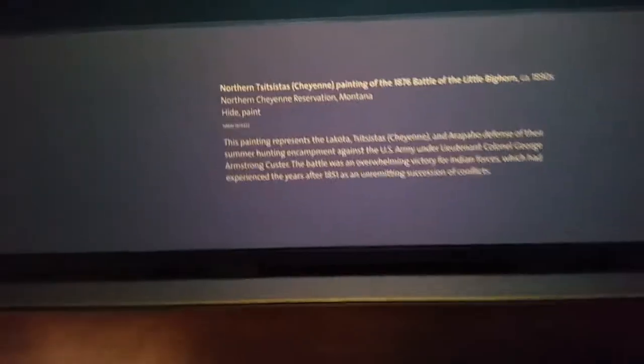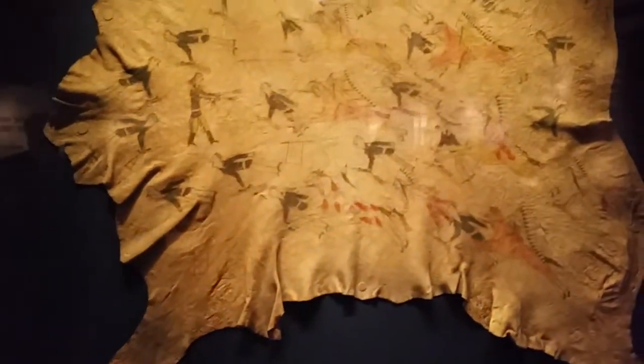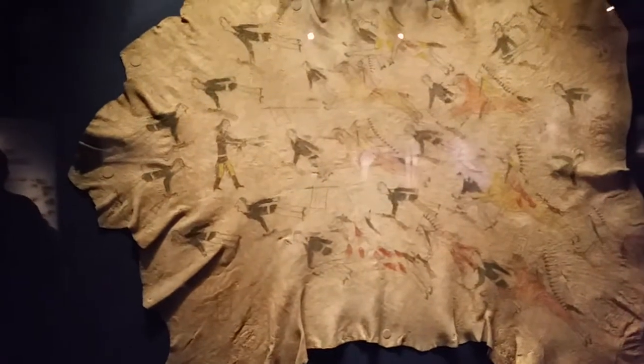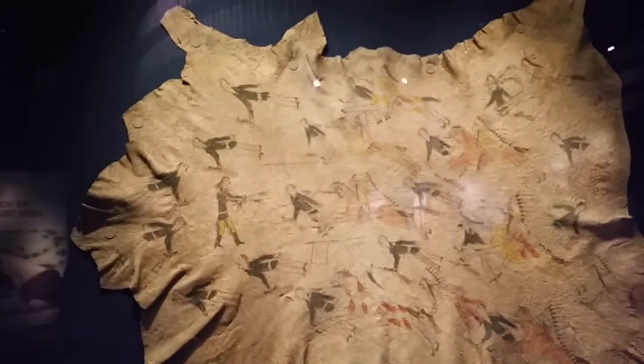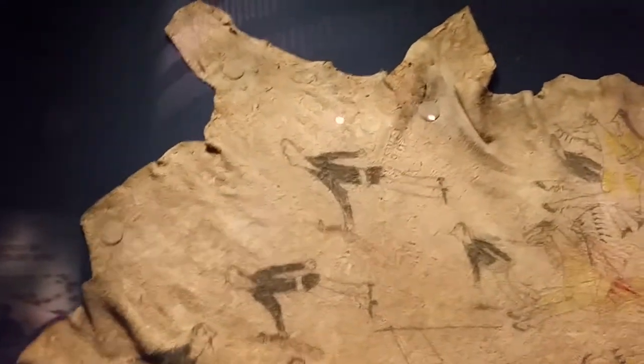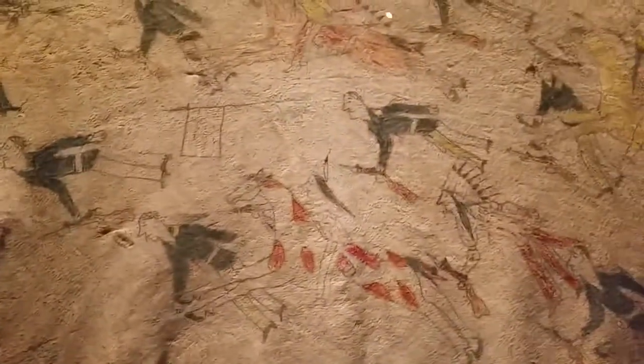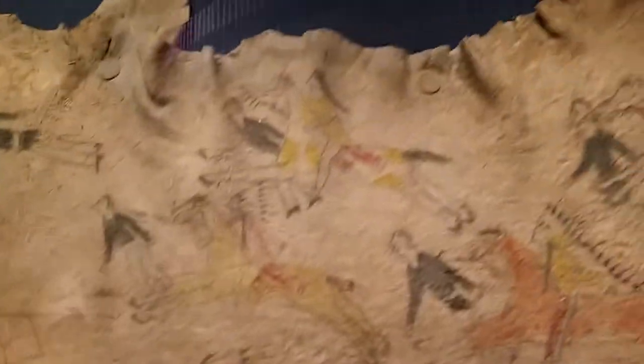This right here is a painting by Northern Cheyenne depicting the Battle of the Little Bighorn. About 1890s. It's on a hide. Style is very similar to what they call the ledger paintings. Of course, those were done in the same era. May have been the same artist as well. This is the real thing.